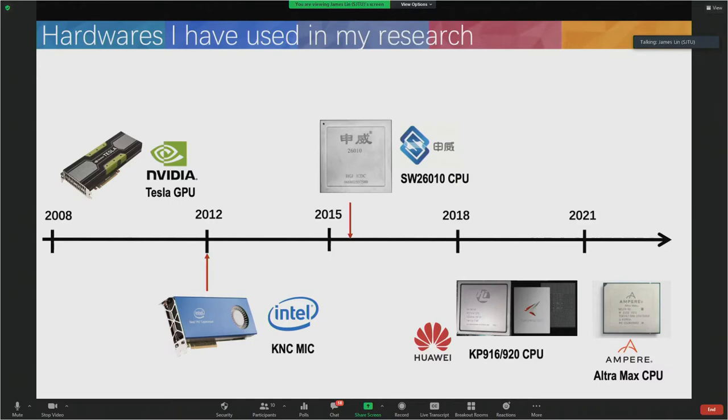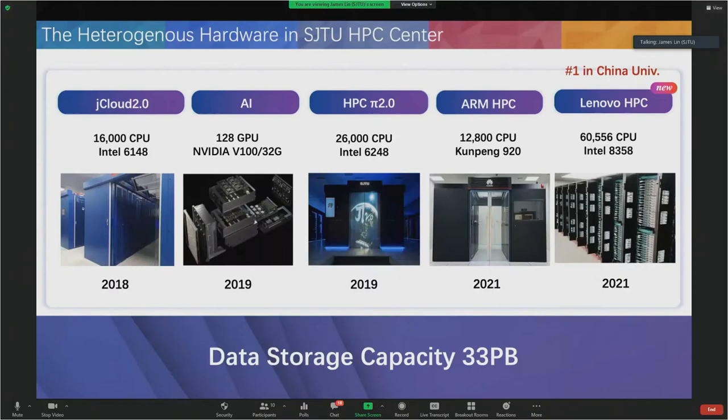And here is the heterogeneous hardware I have managed for my university. We have AI, with the GPU, and the HPC and the ARM. The latest one is the CPU and GPU hybrid Lenovo HPC, which was number one among China universities.